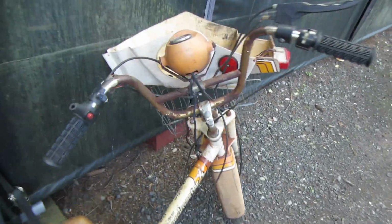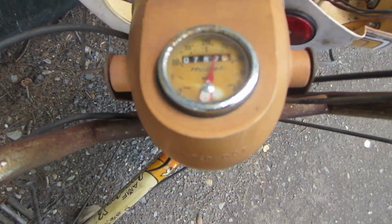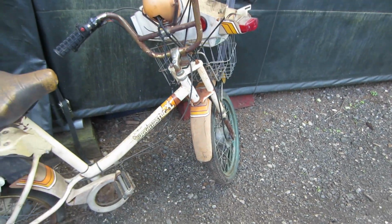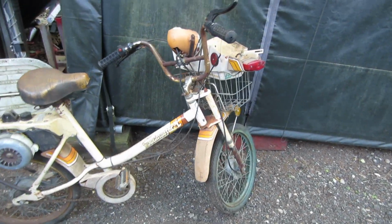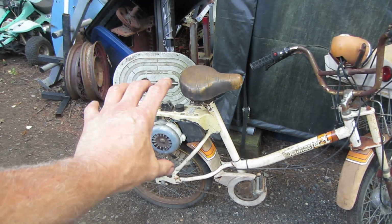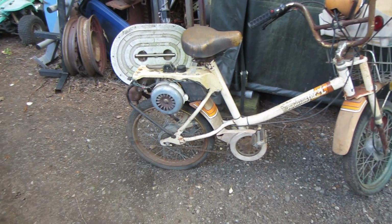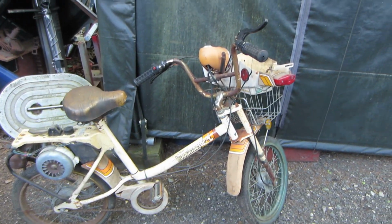How many miles are on it? 782 miles. I'm gonna guess mid 70s. Then that plastic cover goes over the whole engine assembly in the back. But again, that'll be for another video.